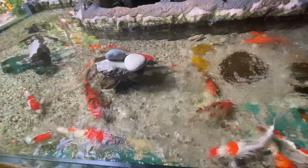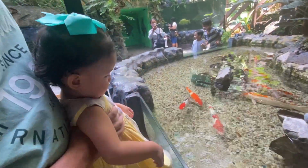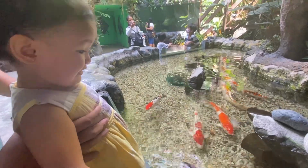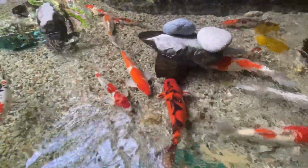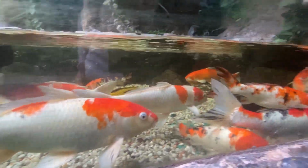What is this, Denzel? What color? Orange. Orange again. Black. Okay, orange and black. Can you say koi fish? Very good. Koi fish. So many koi fish. Wow.